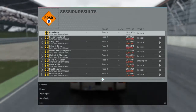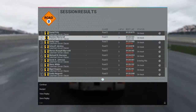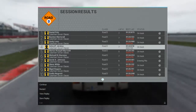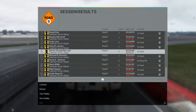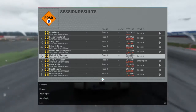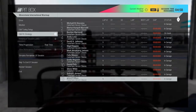Now, for the order it is Dan Powell's from Bastian Martirio, from third, fourth Sheffab, fifth Mario, sixth Mitchell, 7th David, 8th Glenn, 9th Nigel, and 10th Emilio. So let's go right into the race and hopefully we can do well here.